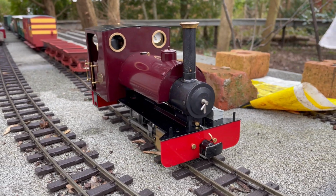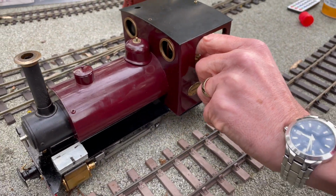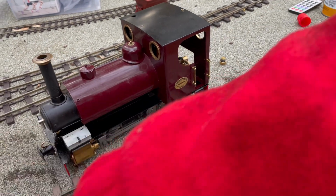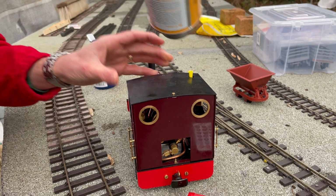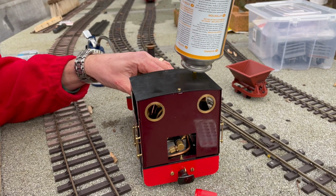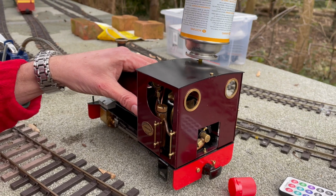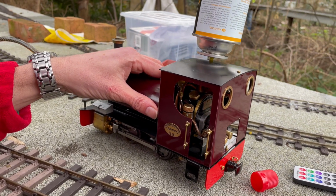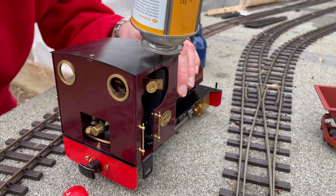The trackbed has independent O-gauge 32mm and 45mm gauge 1 loops. I've met up with Graeme, a member of the society. He's very kindly let me help set up and run his Loco. Fuel first. It has an integral gas-fired boiler using standard butane filled from a little hole on the top.